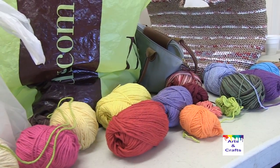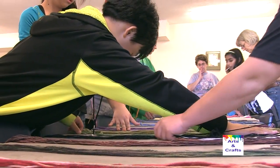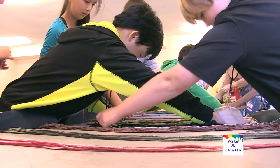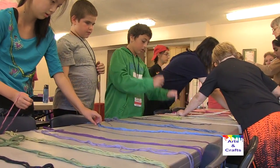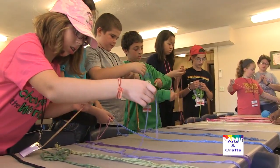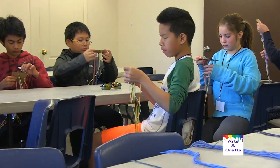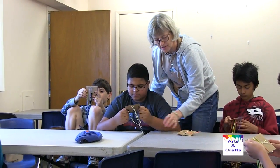Arts and Crafts gives you an opportunity to create a handmade item that you'll take home to remember your experience at Outdoor Ed. Whether you make it for yourself, a friend, or a family member, Arts and Crafts is a chance to spend time with your classmates and new friends from TCMS.